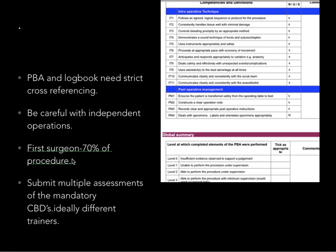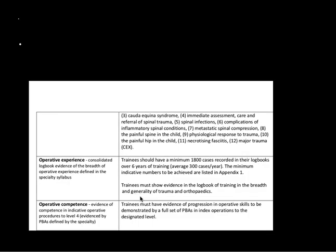Again, for CBDs, the case-based discussions, there are a number of multiple assessments required, especially for the mandatory ones. I believe in orthopedics the number of mandatory has increased from 10 to 14. Please make sure that you have multiple assessments from a variety of trainers, and this gives an idea. Now again, when your trainer fills in your PBA, do get them to put some comments here or write a few words here. It doesn't have to be very long, but they do need to see something, so try and do not leave it blank.